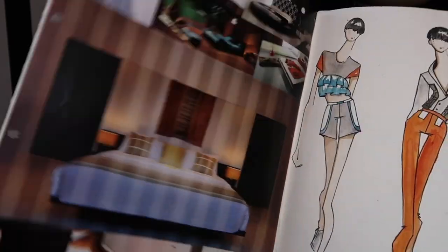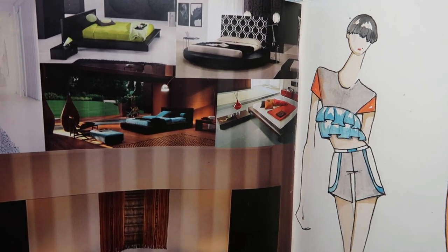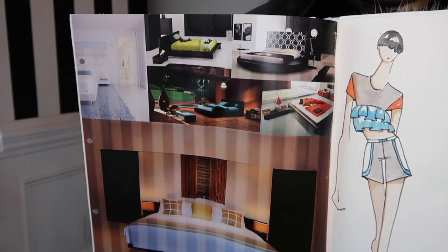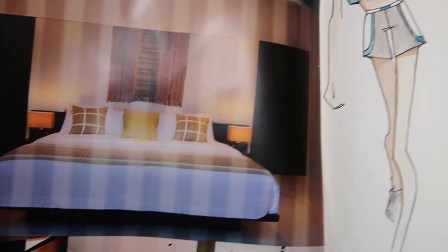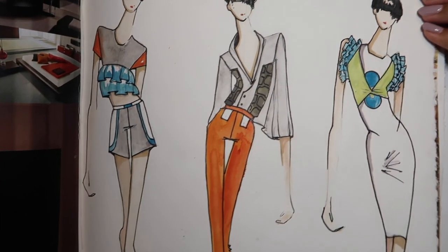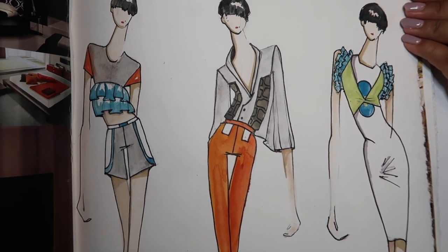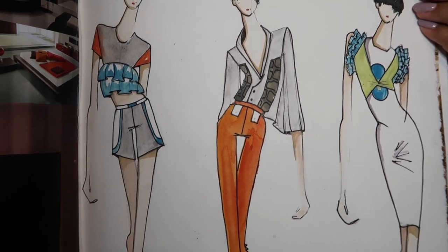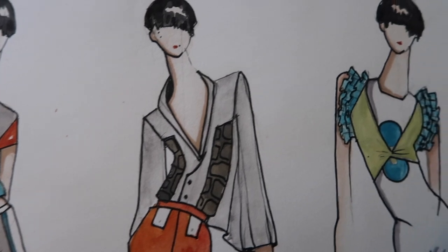And then the next collection I think was based on home decor. It's so funny because I remember thinking, oh my god, I love my mood boards. And when I look at them now, I think they're really awful. I think these are terrible mood boards, but whatever. So this was the first three girls. I wanted to mix in snake print with this, so some leather.